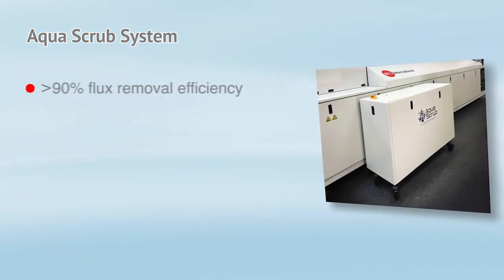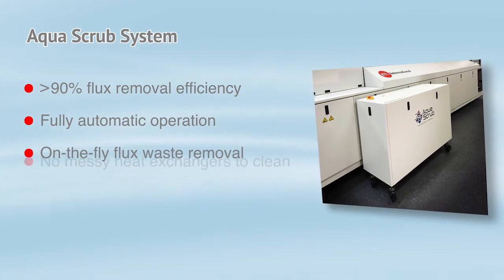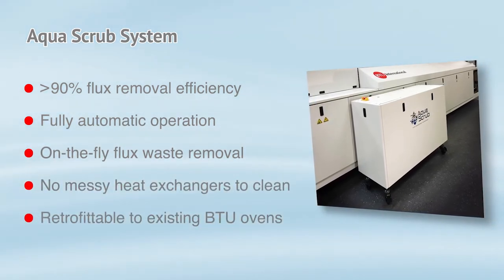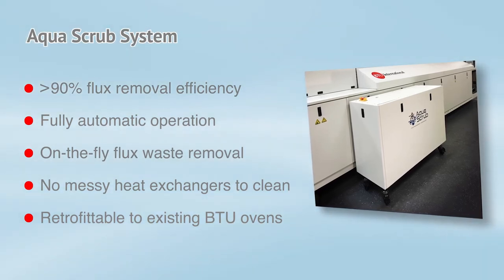AquaScrub is available for new and existing Pyramax ovens. This innovative system minimizes downtime, improves yield, and cuts cost of ownership in half. Our Pyramax technology has been used to solve a number of customer problems.